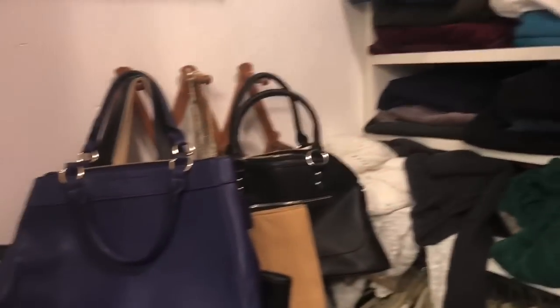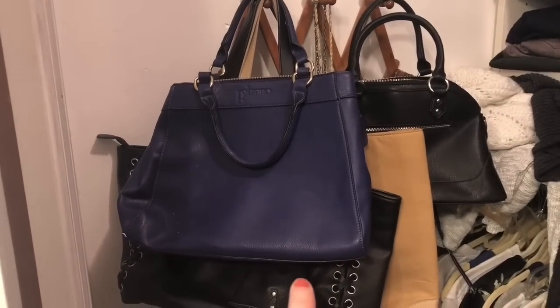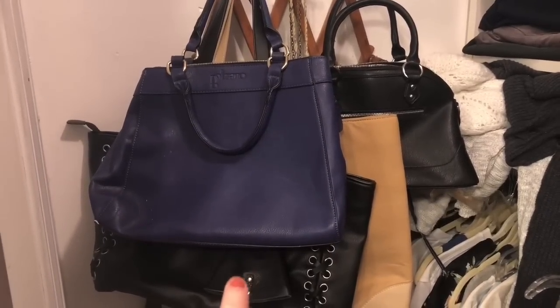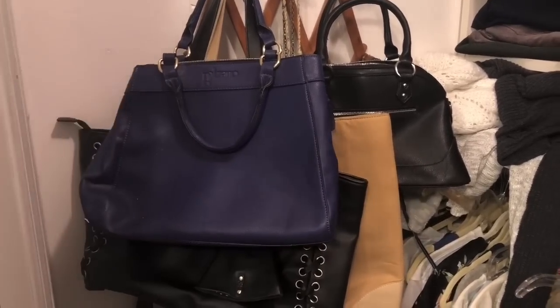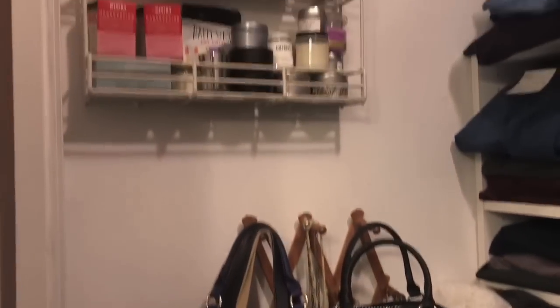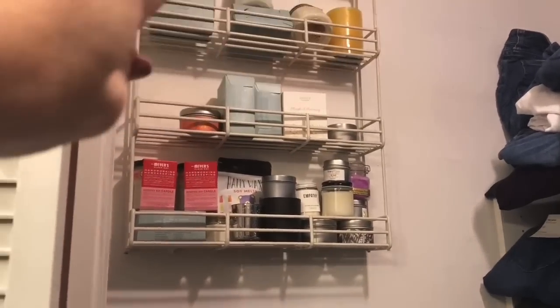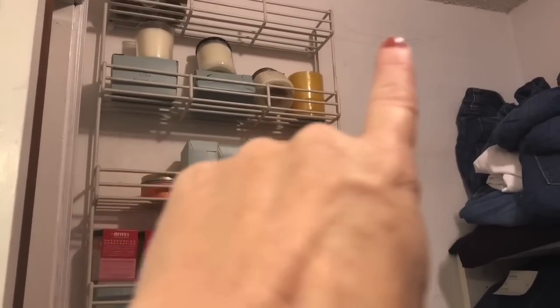And then on the other side over here, I'm trying not to make you sick. I know, it's a mess, you guys. This is the area where I have purses, and that's where I want to put all of these purses in that mesh basket that I was showing you and put them at the top. And then I talked about in the January video putting a big rack right here, and you guys, there's a cobweb. Just gonna share so we all feel like, you know, nobody's perfect.